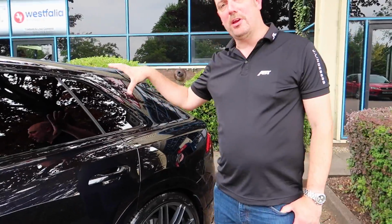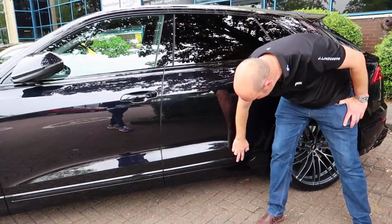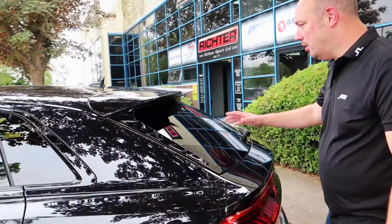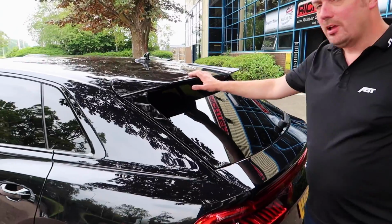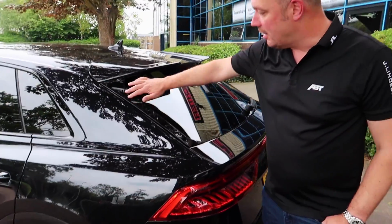When you look at the side of the car, the chrome would have just spoiled this one. Definitely. Also, there were some grey inserts here. We've basically just taken those off and painted them into the black. Huge upper wing. That is crazy. More aggressive. Also these kind of vent effects here.